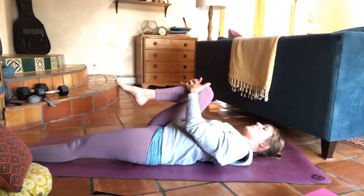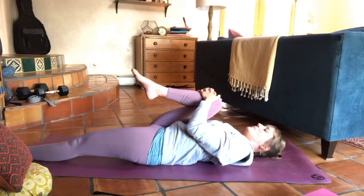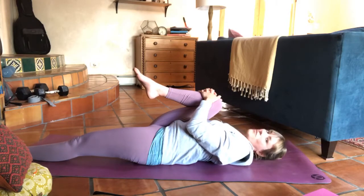So wind removing posture. We're drawing the knee into the rib cage, using just enough effort to hold the shape, letting everything else go.